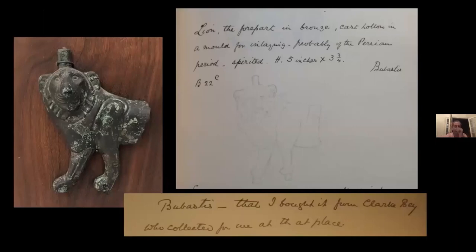I found this inlay of a lion, which is not illustrated in the printed catalogue or the sale catalogue, but is in the manuscript catalogue. And then it says Bubastis. A note at the front of the manuscript catalogue says, Bubastis means I bought it from Clark Bey, who collected for me at that place. And that is Mr. Charles Clark, the resident director of the telegraphic service in Zagazig. So there you go, imperial overreach, who would be well placed to go digging in nearby Tell Basta.